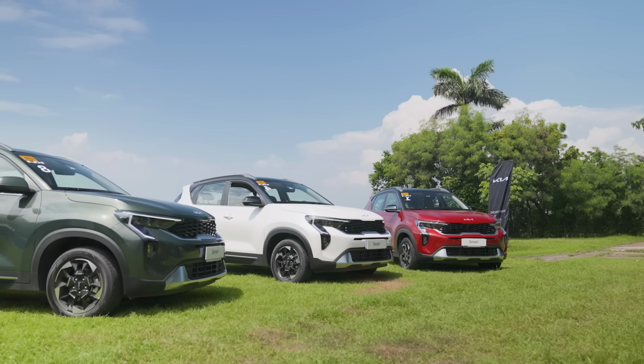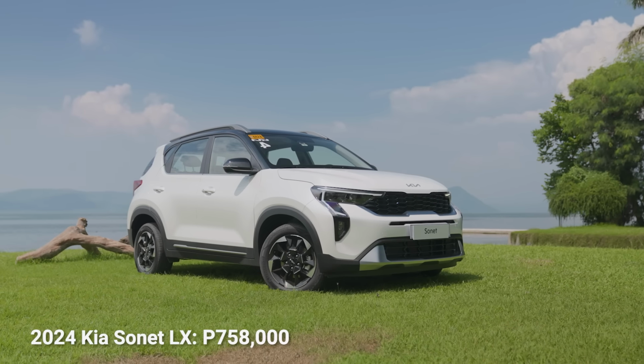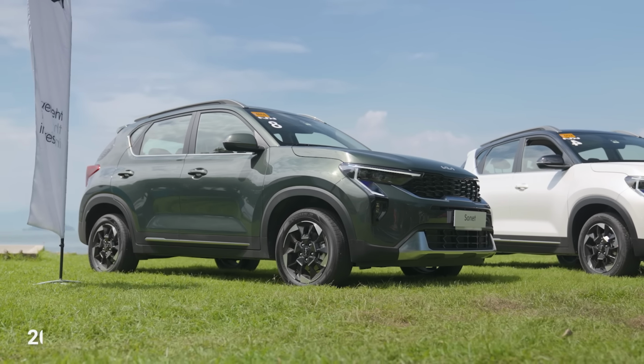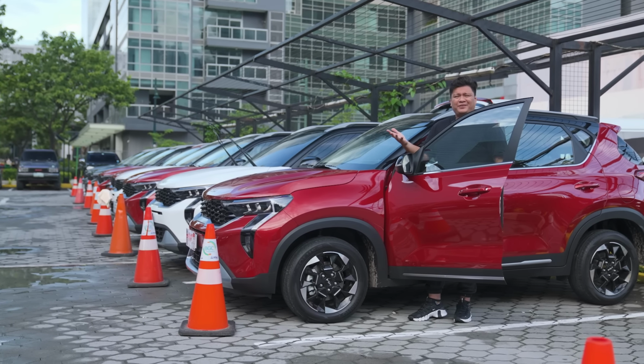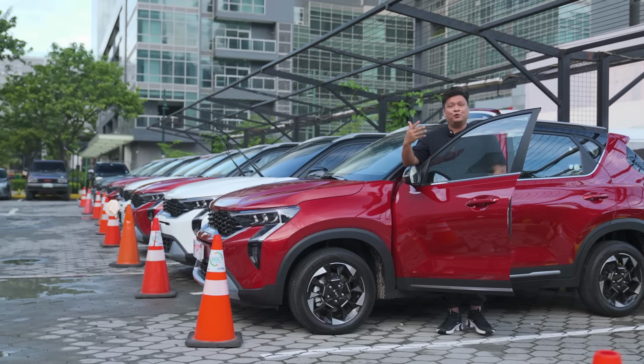For a starting price of $758,000 for the entry-level LX with a 6-speed manual transmission, all the way to the top of the line $1,138,000 SX variant, it definitely offers a lot for that price, which is a breath of fresh air, especially for a public that's looking for affordable commuting.